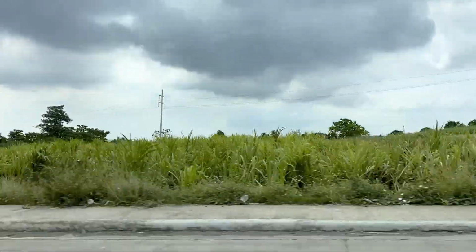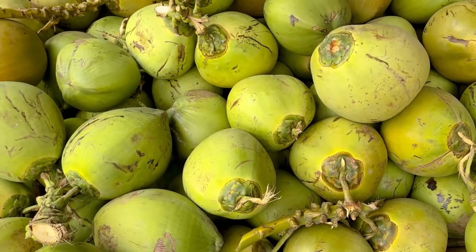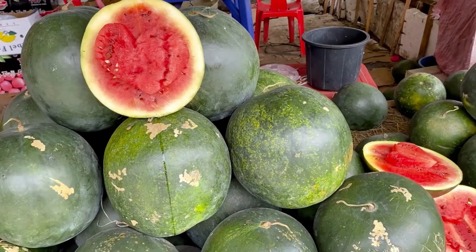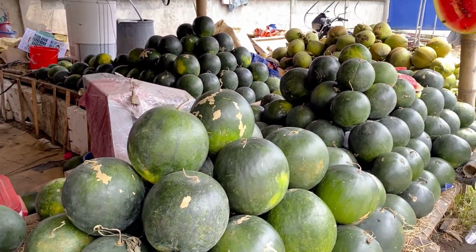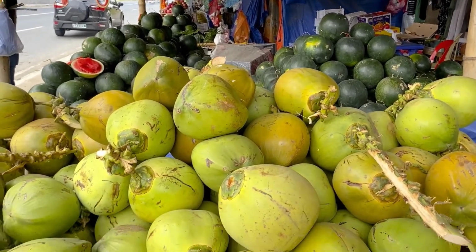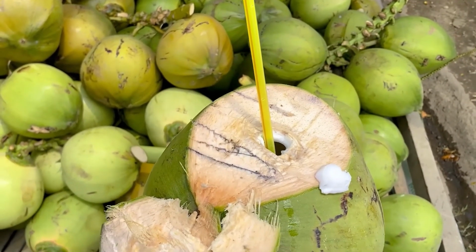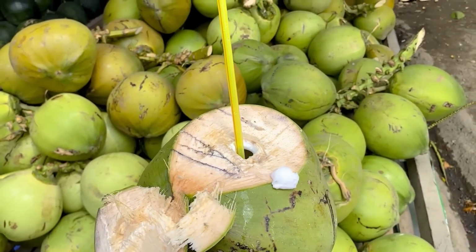Batangas has a lot to offer. It has so many beautiful places to see. And if you need a refresher to beat the heat, then you can grab a sweet watermelon or fresh buko juice. You can have it in a cup or drink it in the buko, which is my favorite thing to do.